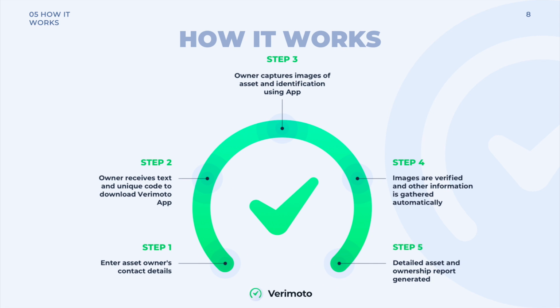So the owner actually captures the images of the asset, their identification, and all the relevant details to verify the asset. The images are then securely uploaded to the Verimoto platform from the app, and the Verimoto platform then does the verification to check the validity of the asset, check the owner details, and check whether the vehicle is encumbered. And when that's completed, usually within 30 minutes, a detailed report is sent to the broker or the lender.